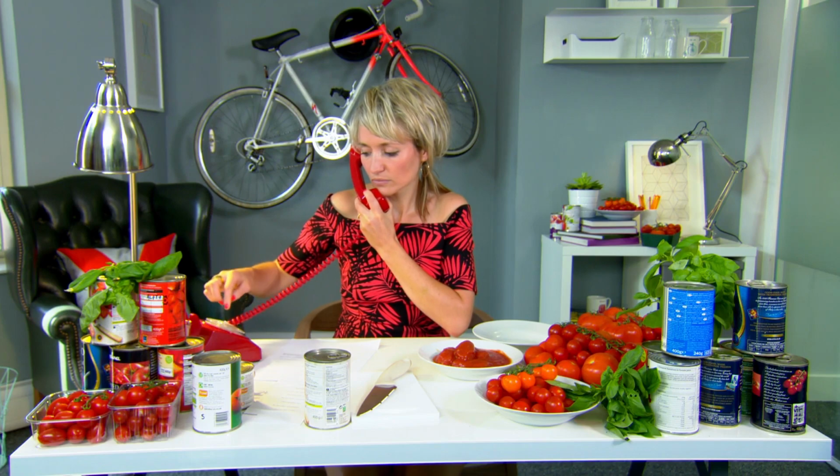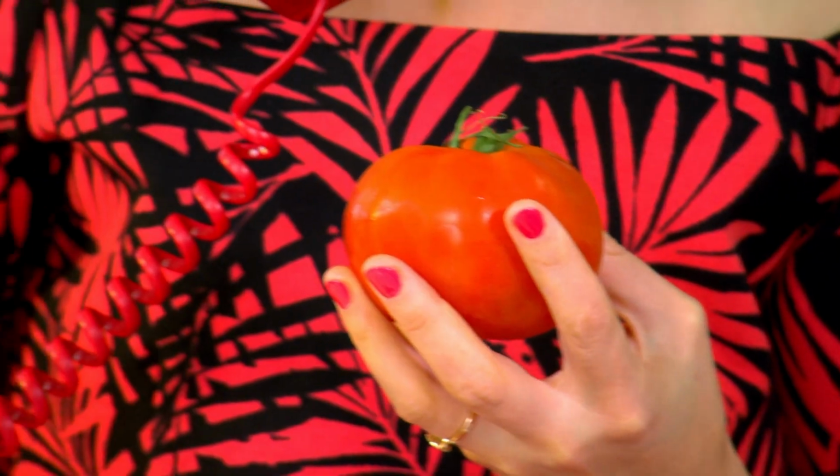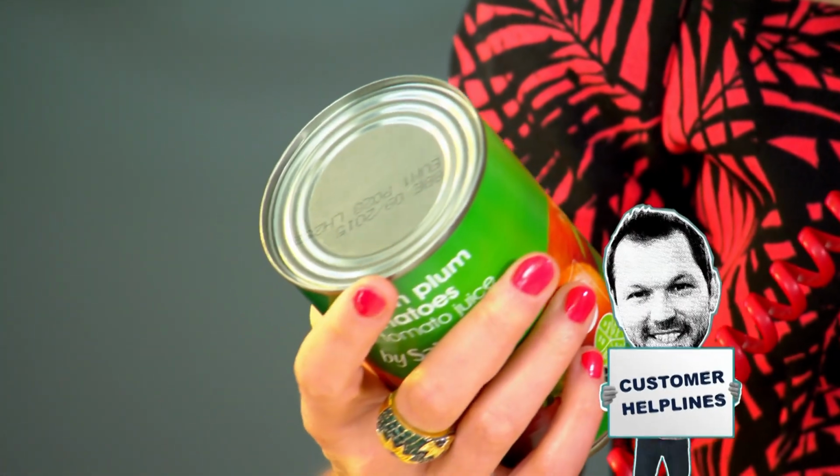First up, tomatoes. You say tinned, I say fresh. But which one is more nutritious? How may I help? Which is better for me? Is it tinned tomatoes or eating tomatoes fresh?